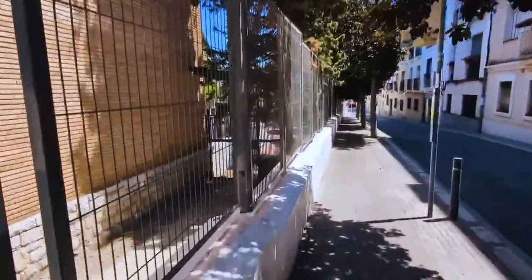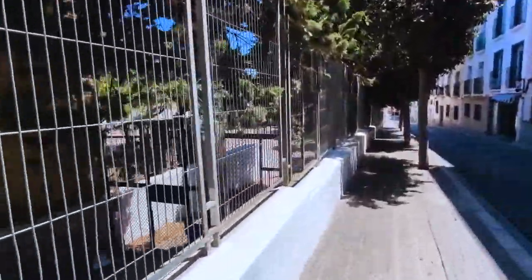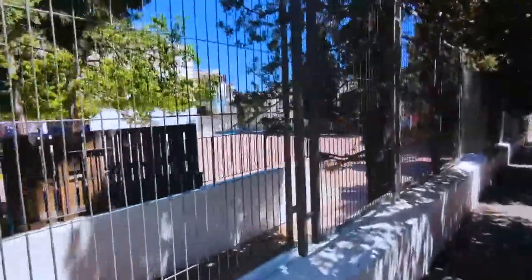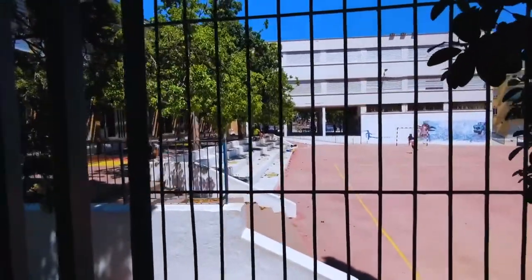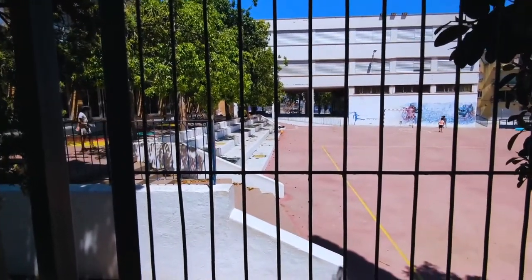I'm going to show you the courtyard where all the kids play. I think they've got summer school going on right now. That's a nice little courtyard, and let's see, there we go. So here's the rest of the school, courtyard, kids to play, so it's good memories.